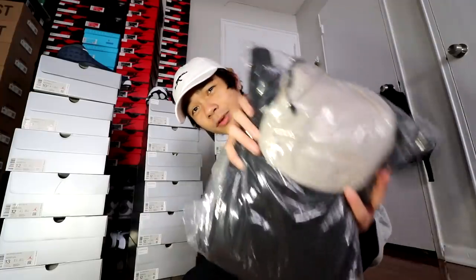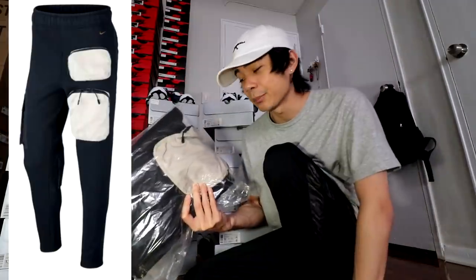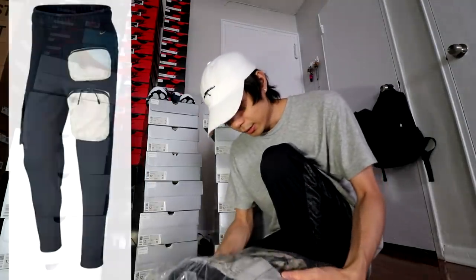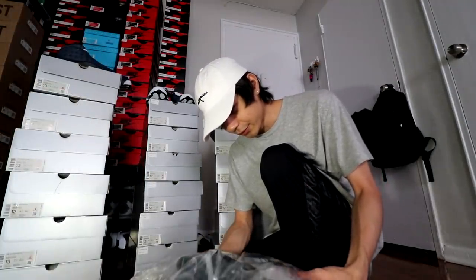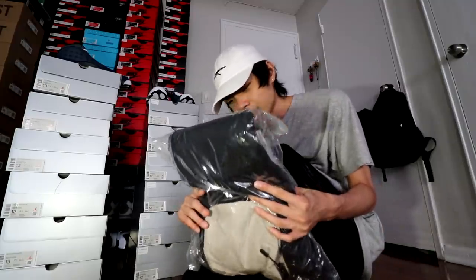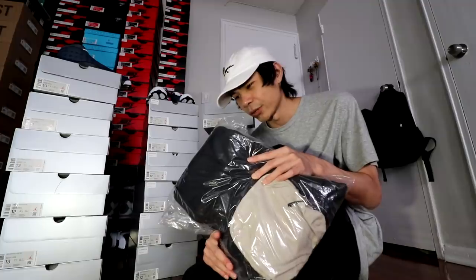Here we have Travis Scott pants. I copped it when they shock dropped it on their website. This is a size small. I do believe I can make some money off of this. Initially, I low-key wanted it as a personal, so I haven't made up my mind yet whether I want to keep this for myself or if I want to sell it.